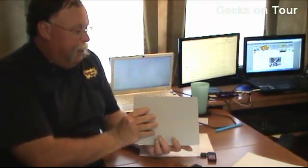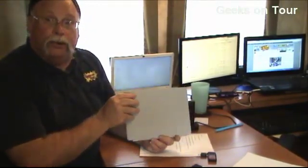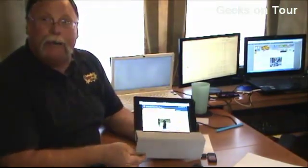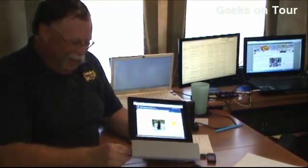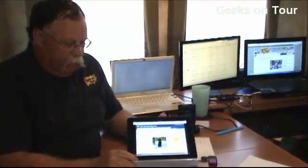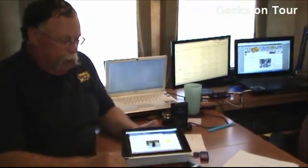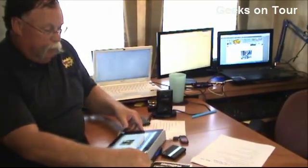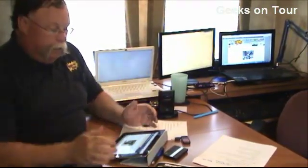There. Now you can't see it, but the screen is turned off. It's gone to sleep, and as soon as you open it up, it comes back on. How cool is that? You can use this as a pad if you want to type. You can lay it down a different way, and then it's a typing rig for your typing. You can use it for all different sorts of things. It is really, really clever.